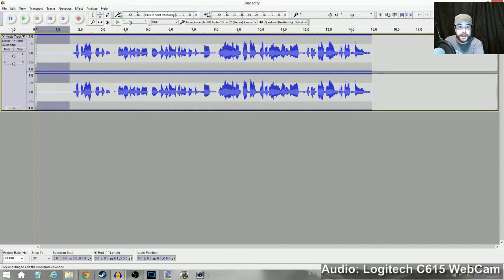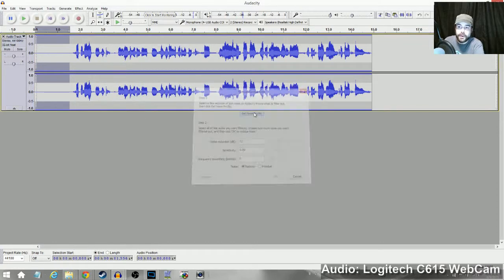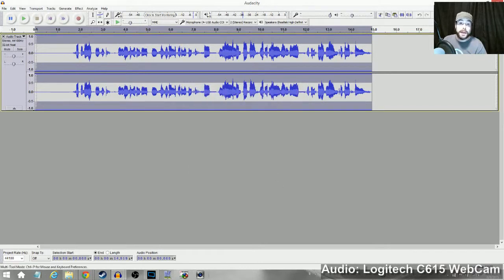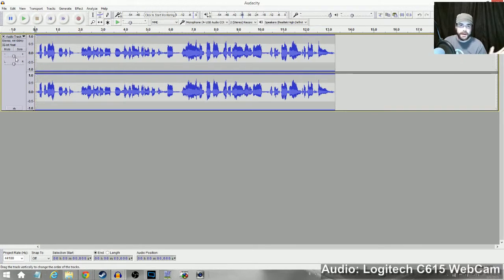But what you could do is take this right here, highlight this blank spot, go to Effect, Noise Reduction, and get that noise profile. Then you want to select all. You want to do Effect, Noise Reduction, and you want to get rid of this. So this will cut out that sound frequency or those frequencies in that part that you selected for a profile by 12 decibels, which will pretty much knock that down. Look, up here. Ain't nothing going on. That's because I got rid of that sound. Now that you have that taken care of, get rid of that. It's gone. Who cares? Who needs it?